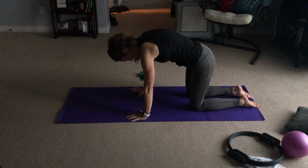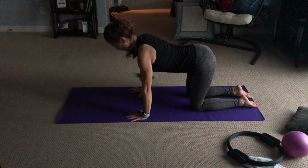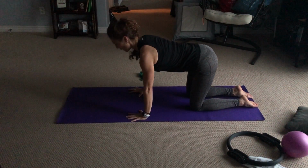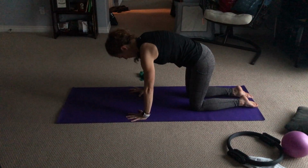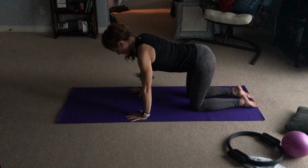You can feel the back body crave length. And you can feel the front of the body crave length and not the back body being compromised. So both are happy. Curl. And last one. Arch.